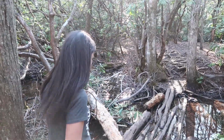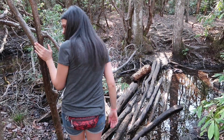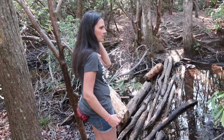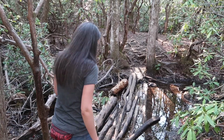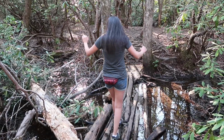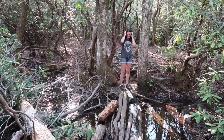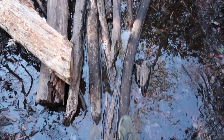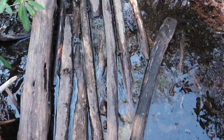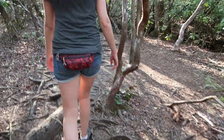The most primitive bridge yet. They get more and more primitive. I think there's a little walking spot. Just give it a try. That's really hard. You nailed it though. Thank you. I'm going to help you because it's about balance. Thank you. You're welcome.